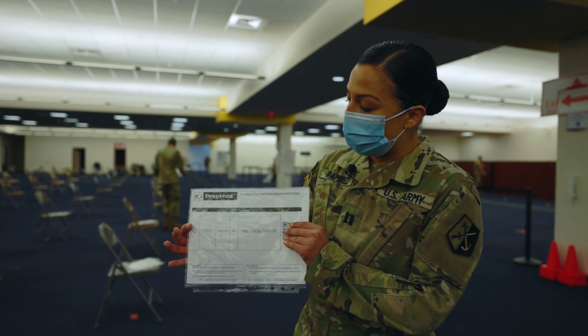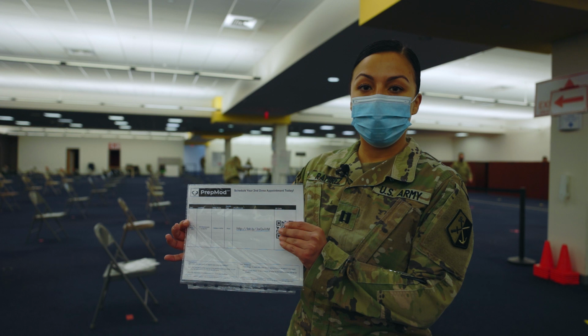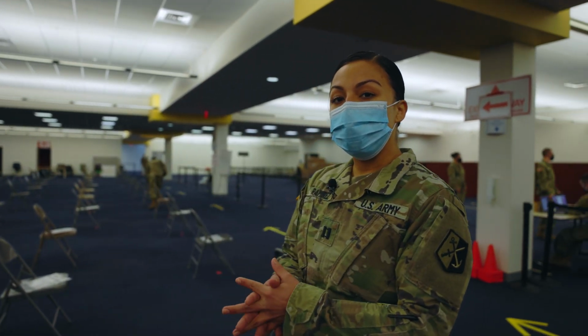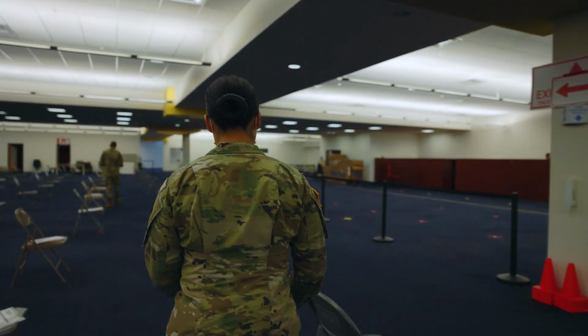As you can see here, at every seat we have a link and a QR code where you can scan to sign up for your second dose appointment. Once you've completed your 15 or 30 minutes of observation, we'll proceed to the checkout area. So let's head over there now.